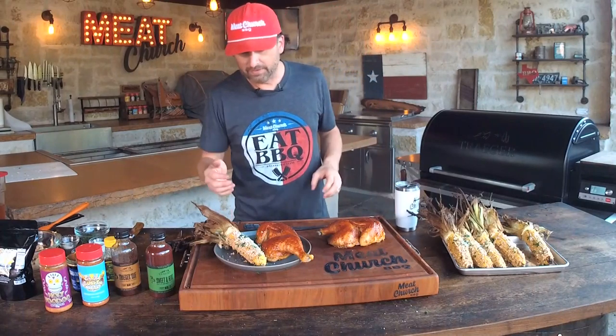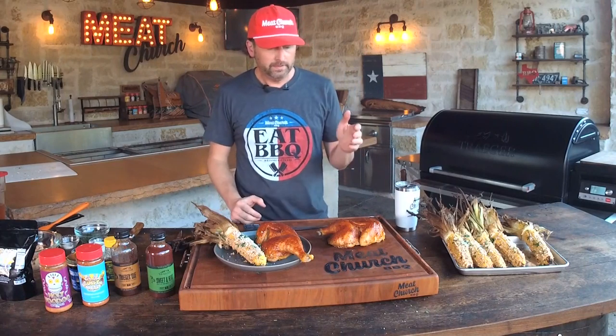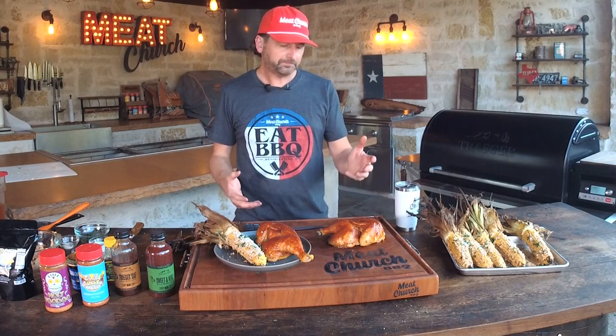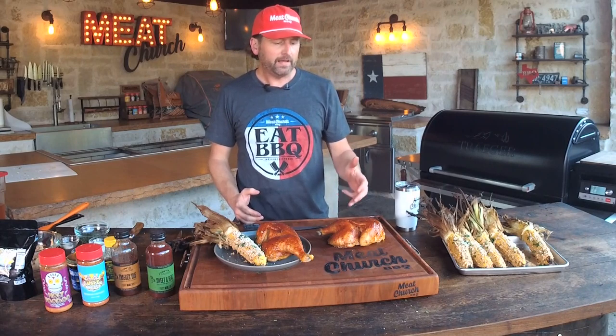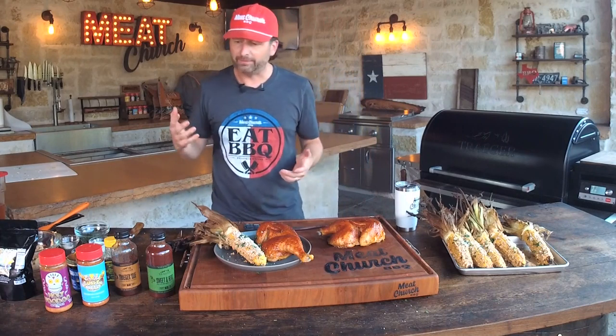Gorgeous meal, easy meal, 10 minutes on the corn, hour and a half on the chicken or so, and here we go with the beautiful chicken half. This works out really good because you can make an incision here, remove the thigh and the leg, pop the wing off, or just eat the breast, whatever you want to do. Like I said, make this recipe your own.